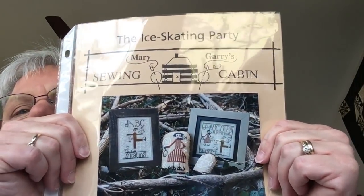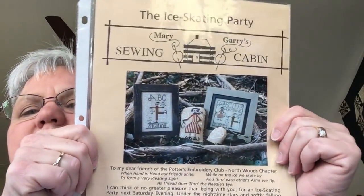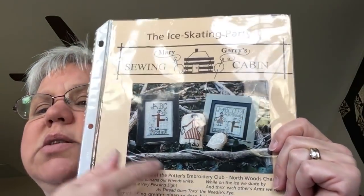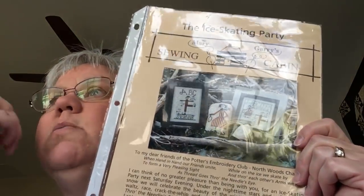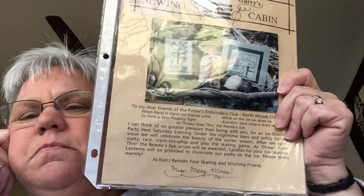Mary Gary's Sewing Cabin, you just don't see these patterns very often. They sometimes sell, like whenever I've seen this one on Stash Unload, it's sold. I never see one unsold. I kind of had given up on ever finding it.